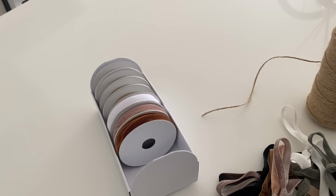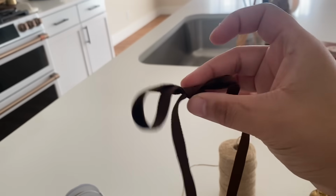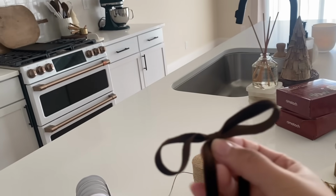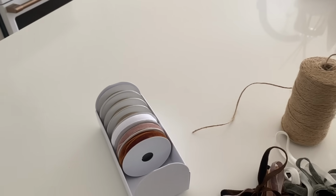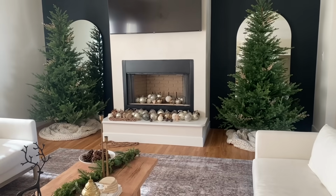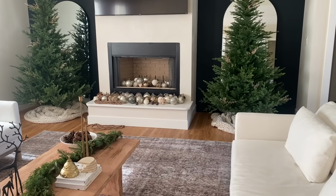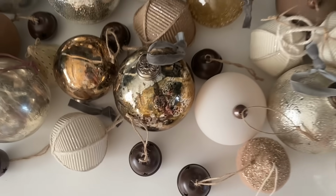I ended up using an entire roll and making one bow, and the bow part itself was just either too floppy or the tail of it was gonna be way too long. So I found the perfect happy medium to be taking an entire roll and just cutting it directly in half, and then it makes the perfect length. I'm so obsessed with these. Besides that, I'm gonna go ahead and put you guys on a time lapse, put some Christmas music over it, and enjoy me decorating my Christmas trees.